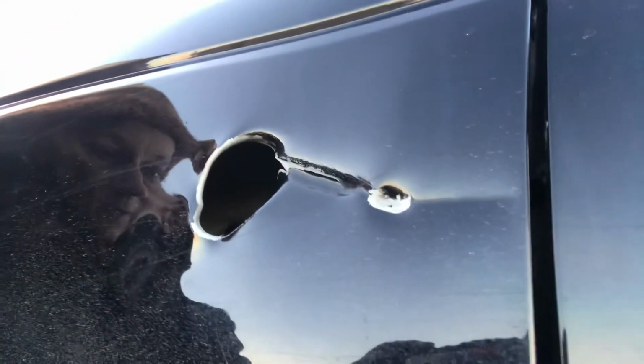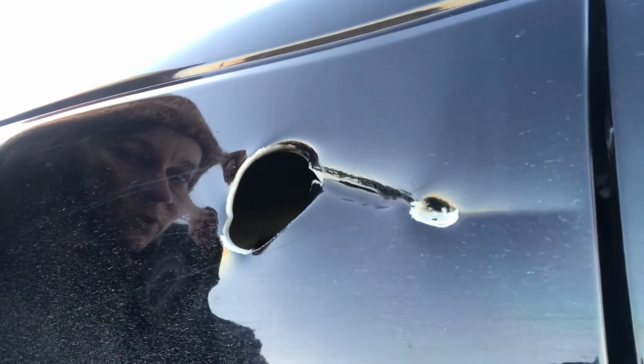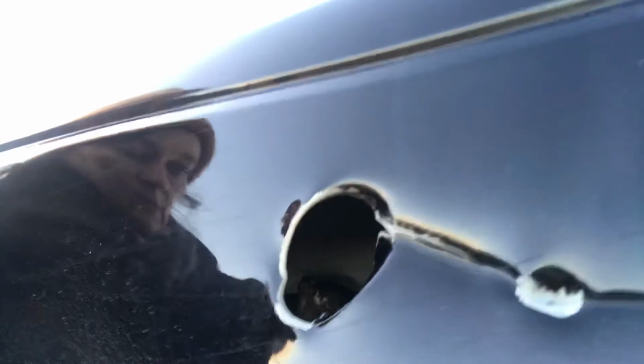I'm going to show you what one bull did to my car with his antler. He was quite upset that we took the car into the pen to fix his water trough. He stuck his antler right through the car.